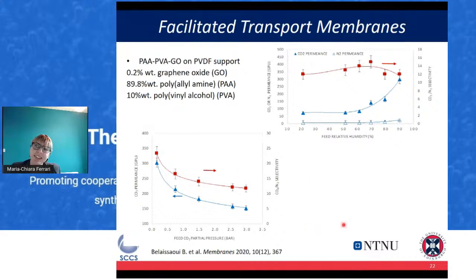Another feature of facilitated transport membranes that becomes quite important for process design is the behavior as a function of the CO2 partial pressure in the feed. So as we increase the partial pressure in the feed, we see that there is a decrease in the permeance of the material. And that is due to the fact that we have effects of saturation of the carriers. So we can't enhance the transport after a certain level because we finished the number of carriers that we have available for our transport.